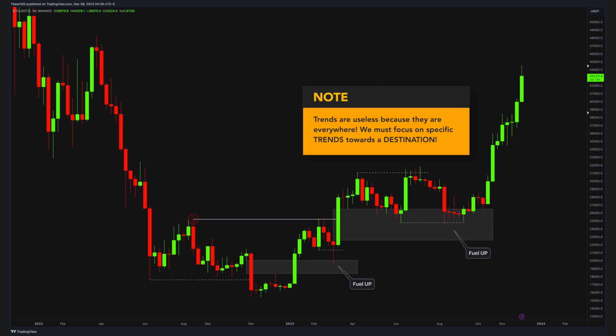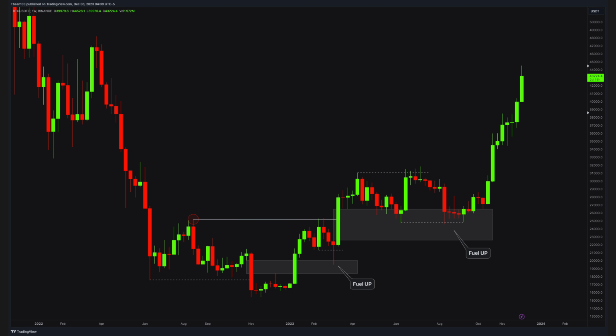Remember, all trends are useless unless they have a direction, a target to reach for, a destination. The first location actually was this large imbalance area. As you can see, price struggles in this area a lot. Actually, I expected a little pushback down here. However, as you can see, price destroyed this imbalance.